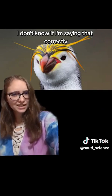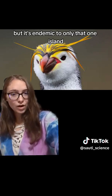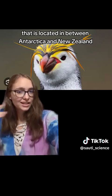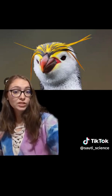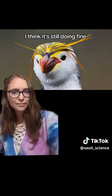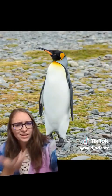This is the royal penguin, and it is endemic only to Macquarie Island. I don't know if I'm saying that correctly, but it's endemic to only that one island that is located in between Antarctica and New Zealand. So, not a very common penguin. I don't think it's endangered, I think it's still doing fine, but it is endemic to that one singular island.